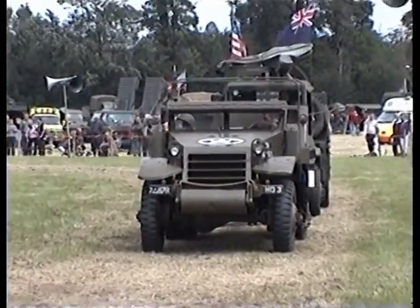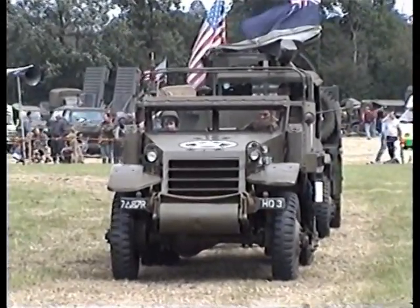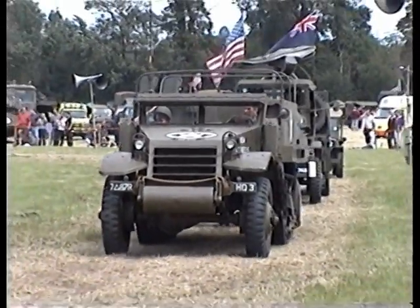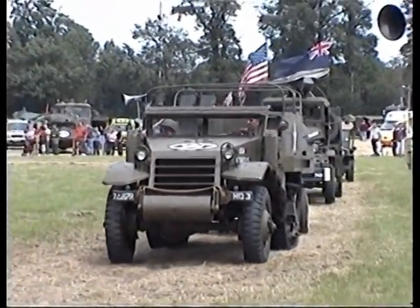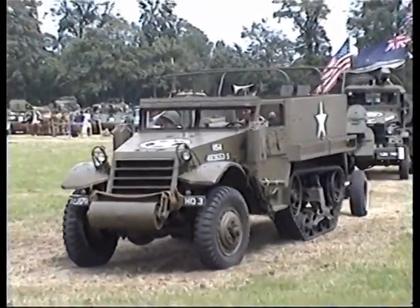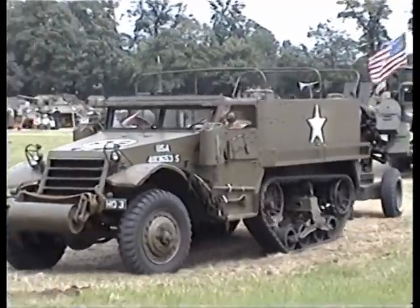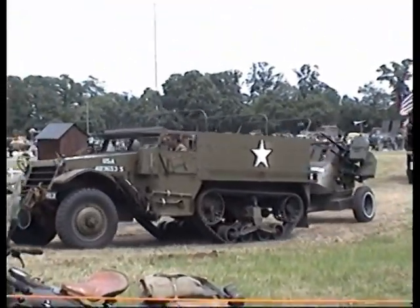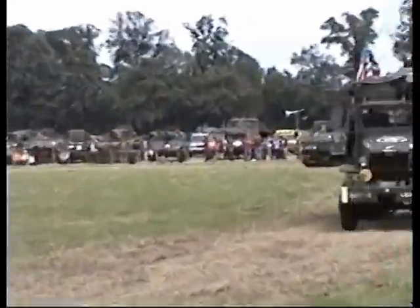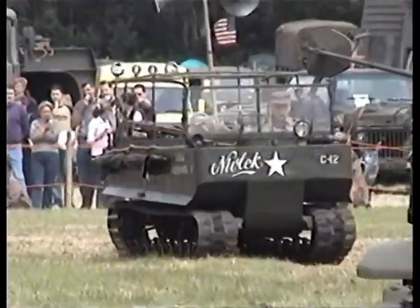World War II. Some of them had a big thing going upwards for cutting wire, because the enemy had an awful habit at one time of putting wire across to take the heads off the drivers. But we haven't got one of those Jeeps here now, but he's got a rather mixed crew on board, hasn't he? Now then, we've got a couple of half tracks coming now. Identical? Not quite. The first one is a White half track and the second one's an International half track.